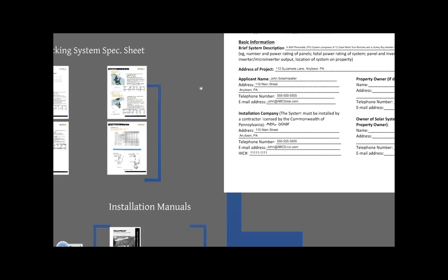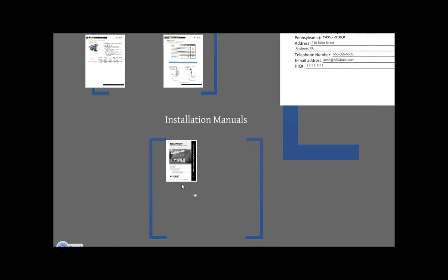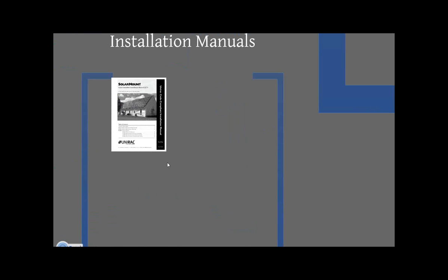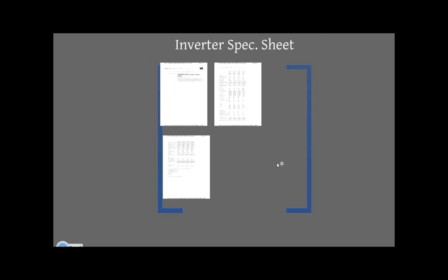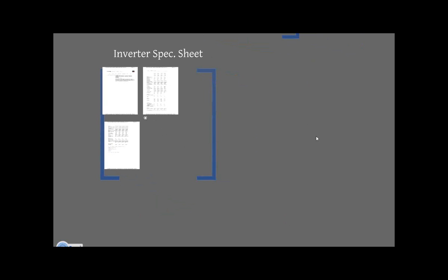Okay. Then we're asking them to submit installation manuals. So the Unirack system, for instance, comes with an installation manual. That's something that the installer can submit for the benefit of the municipality. Then we have spec sheets on some of the electrical components, inverter, and the solar modules. So these are a spec sheet of a different nature, an electrical spec sheet. And then we have some diagrams that we're asking the installer to submit.